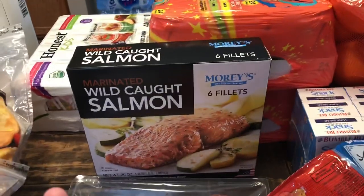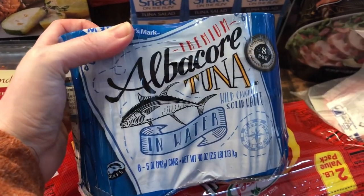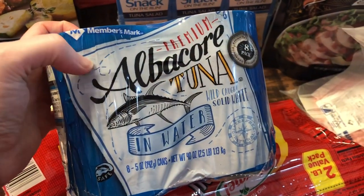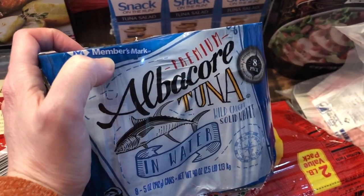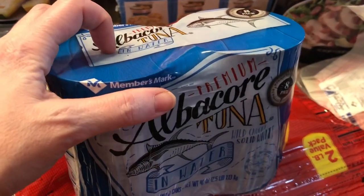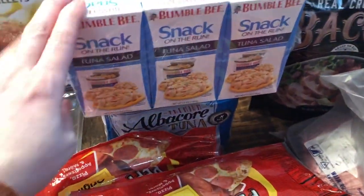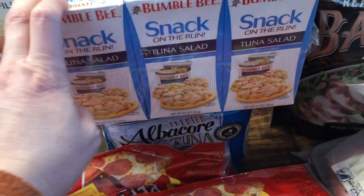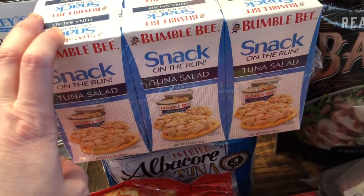I don't know if I already showed the salmon, but we got salmon as well. Albacore tuna. I'm kind of a snob about tuna. I'll only eat the albacore in water. It is the Member's Mark, so I'm gonna see if the generic is pretty good. But yeah, tuna's really good for the keto diet as well. And these, which are horrible for you, but me and my 16-year-old love, are the tuna snack salads on the go. I'm not gonna lie, I've ate 2 in a row before.